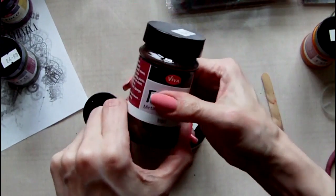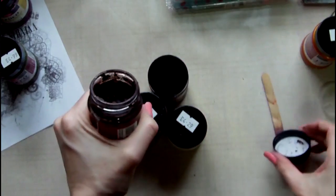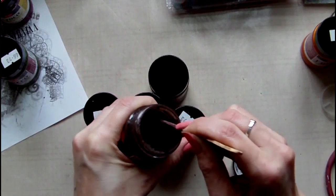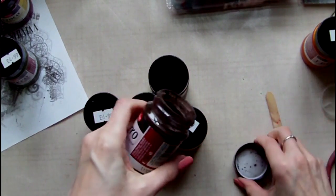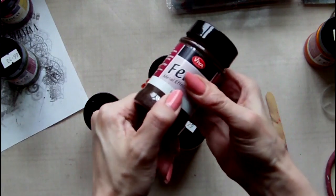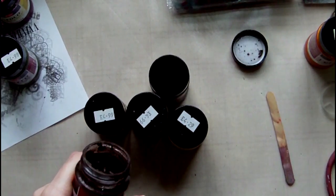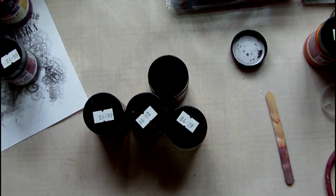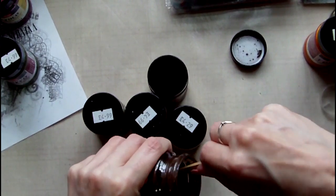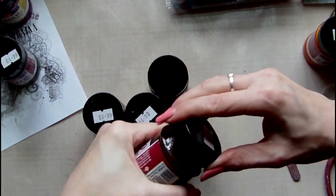This is what happens when you don't use stuff, I guess. That looks okay. Or not. No. See, it feels softer further down. I wonder. I need a mini shovel to dig into it. Let me see. No, it's not. That's not worth the battle.